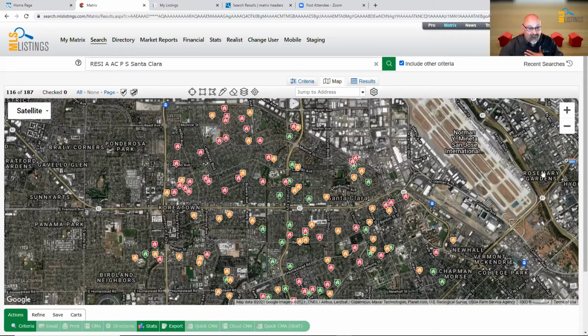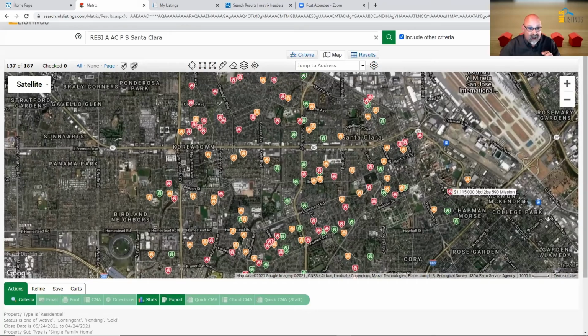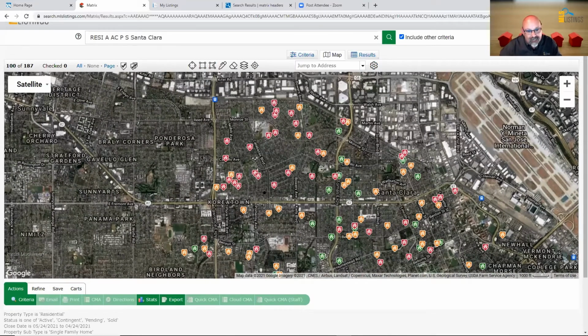I was attracted to, and this is for use of those of you that know Santa Clara better than I do, I was thinking, and I think it's right here, this neighborhood right here. Okay. The reason is I got a lot of good activity. I've got a lot of red. I got a lot of consumers buying houses there. They must find something interesting in that neighborhood. Okay. We've got some orange houses, so we've got some stuff going through pending.